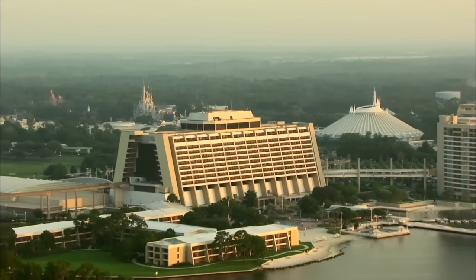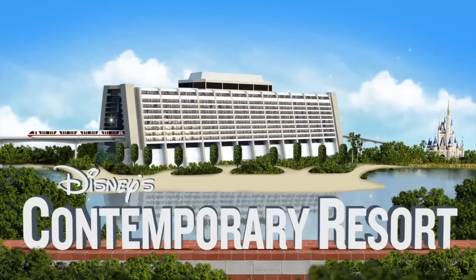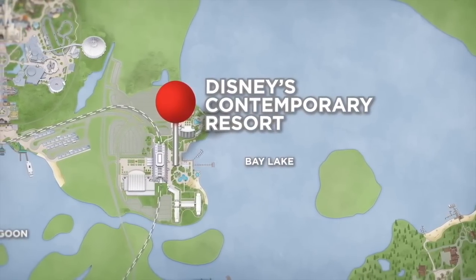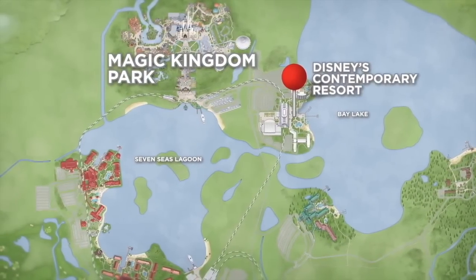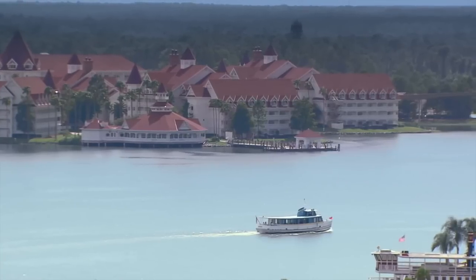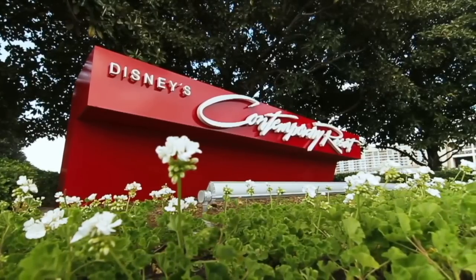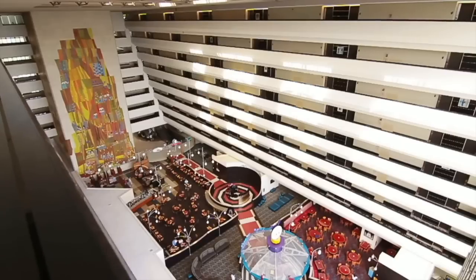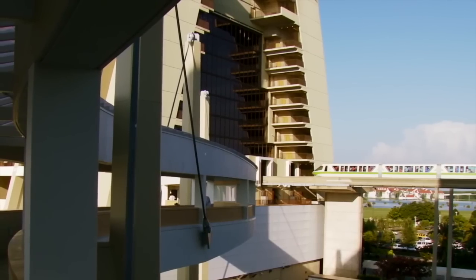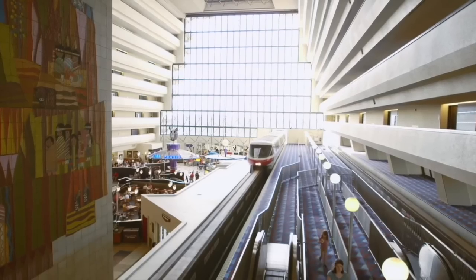Opening in 1971 alongside Magic Kingdom, the Contemporary Resort is a deluxe resort located within walking distance to Magic Kingdom, offering spectacular views of the castle or the Seven Seas Lagoon. It has been continually updated throughout the years, keeping its modern feel. It has a monorail running through the hotel, which is always an awesome sight to see.